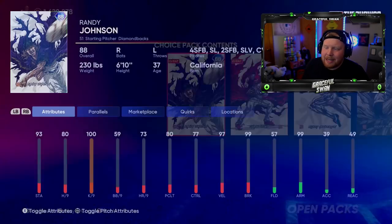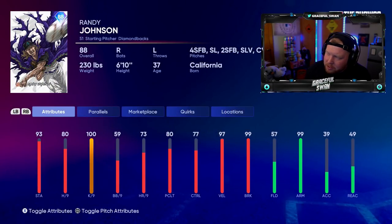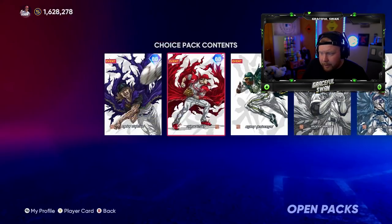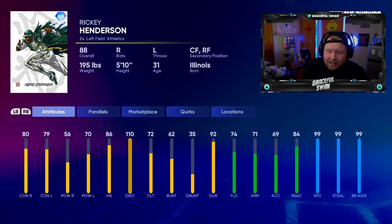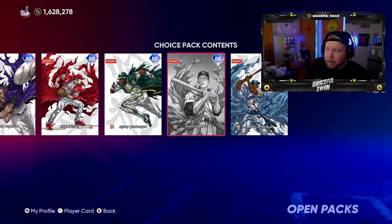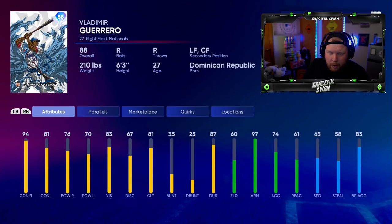Out of the legends, you got this 88 Randy Johnson, who is solid: four-seam, slider, two-seam, slurve, changeup, 80 hits per nine, just a normal regular Randy Johnson card, right? Yeah, Chase Utley, very solid card as well, 90/77, 71/55, really good fielding. We got Ricky Henderson, 80/79, 56/70, silver fielding, max speed, of course. Mickey Mantle, 75/86, 94/74 with silver fielding, solid speed. And then we got Vlad Sr., 94/81, 76/70. Bronze fielding and right field with a cannon of an arm, of course.